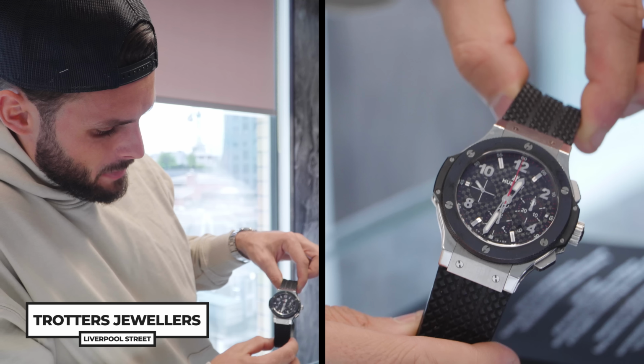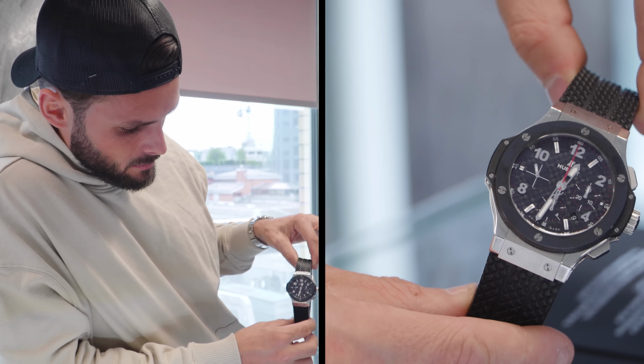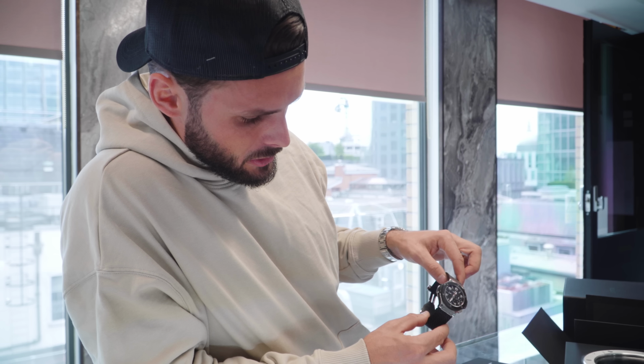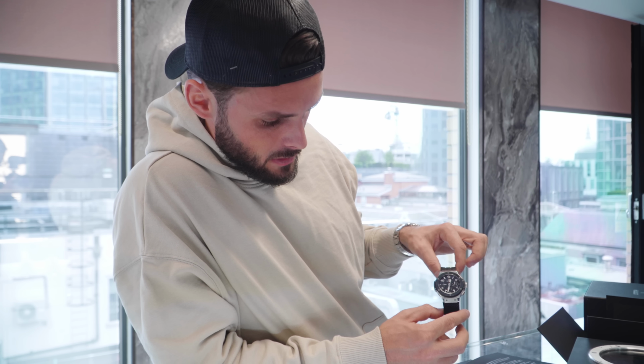The Hublot Big Bang 42mm with a carbon dial on the black rib strap. So we're going to go for a polish and maybe a little service, and then it'll be available on show.